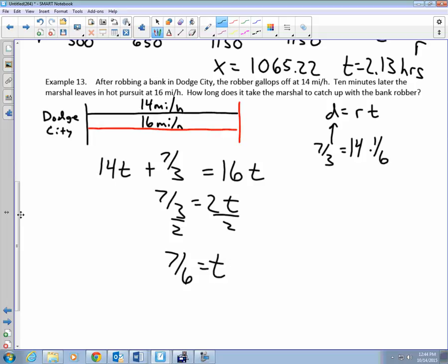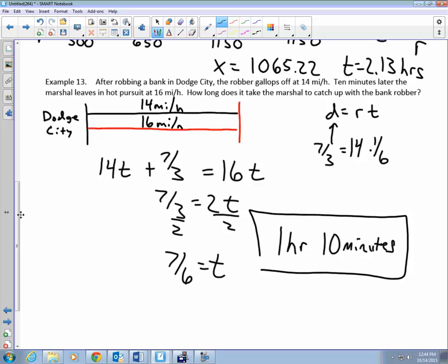What is 7 over 6 in terms of time? Hours. 1 hour, 10 minutes. So, yep. Just took them 1 hour and 10 minutes to overtake them. Now, that's how long the marshal's been traveling. So, how long has the robber been traveling? 1 hour and 20 minutes, okay? So some people might say, well, duh, it's just one more hour because it's 2 miles. No, it doesn't work like that, okay? So 1 hour, 10 minutes is the total time.